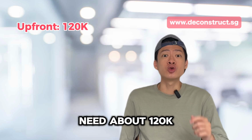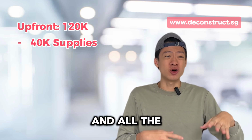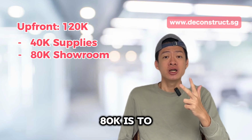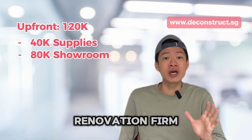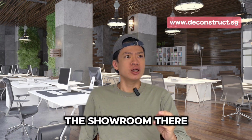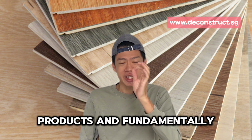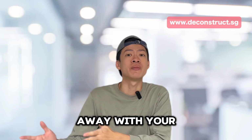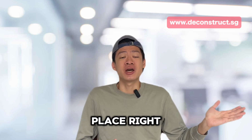Upfront, you will need about 120k. 40k to pay the suppliers for cash flow and whatnot, and all the office supplies like computers and whatnot. But the main bulk, 80k, is to do your showroom. I have never seen a successful renovation firm without a showroom. Never. The showroom is there for you to impress the customers, show them the products, and fundamentally let them trust you that you are not a scammy little shit who will run away with their money. After all, who the hell would spend so much money to beautify this place and then run away with your money?